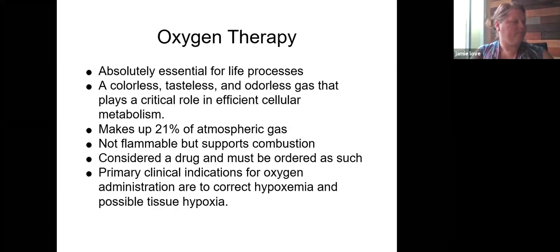Now, almost everybody in the ER, and again I don't know if it's an insurance thing, if you're sick with a cold, a flu, or any kind of respiratory or breathing problems, they're going to put you on oxygen while you're there. That doesn't mean you're going to go home with oxygen.